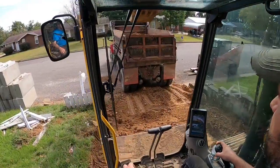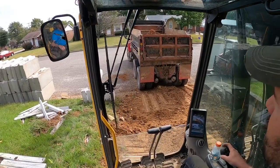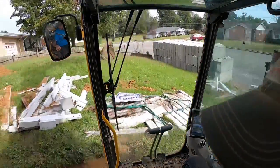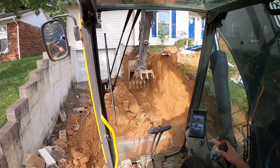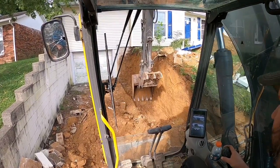So let me throw this bucket here in the truck. Whoop, my drop dirt on the road. Try not to make a mess on the street. It takes a couple passes. You kind of got to be gentle with it. If you just kind of let the track go, break it. There you go.